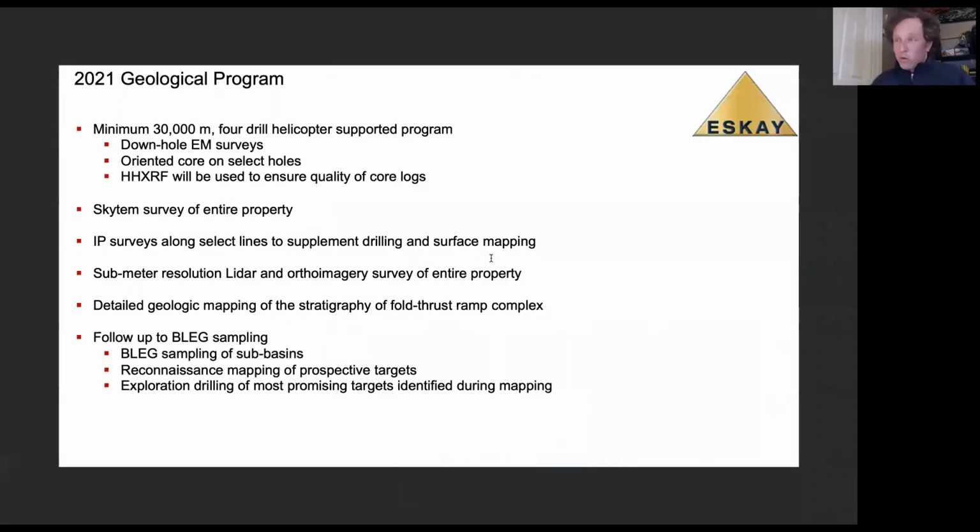So next summer's geological program is a minimum of 30,000 meters. The only reason we won't drill over 40,000 meters will be because of weather. And we're going to perform downhole EM surveys on select holes. This will allow us to look for electromagnetic anomalies within about 50 meters of each of our drill holes. So say we miss a sulfide body, because these things are discrete lenses, usually less than about 100 meters across, you could just miss one of these things.